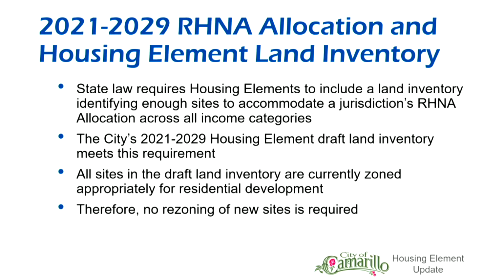Again, most of you are probably aware, a key component of the housing element is what's called the regional housing needs assessment and the allocation that the city needs to deal with, and the housing element land inventory that sets out how the city is going to meet that RHNA. The land inventory is required to identify enough sites to accommodate the regional housing needs assessment, which comes down from the state and then through the regional COG, in our case, the Southern California Association of Governments, and every city within SCAG gets an allocation of its fair share of the housing need for the 21 to 29 period. And the city's RHNA, in this case, was 1,376 units.